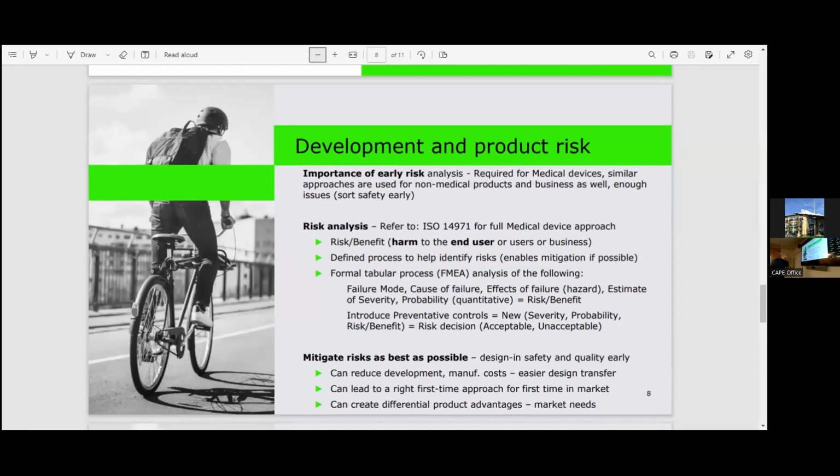So the risk analysis, as I said, is 14971. And you want to look at that if you want to see the full medical approach, because I can't go through that now, because it's quite a deep document. It requires reading and working out. But basically what you're doing is you're looking to evaluate risk and benefit and harm to the end user or users or the business. Okay? It's a defined process to help identify risk, and it enables mitigation early.